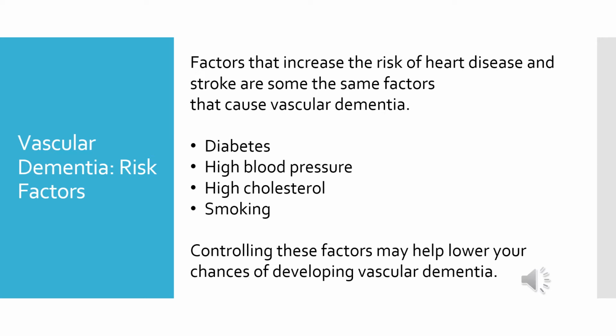Now, the factors that increase the risk of heart disease and stroke are some of the same factors that cause vascular dementia, and they are a history of diabetes, high blood pressure, high cholesterol, and smoking. And the reason that smoking ends up being a factor is that if you have the cholesterol, smoking makes all that cholesterol stick to the walls of the vessels faster and cause occlusions.